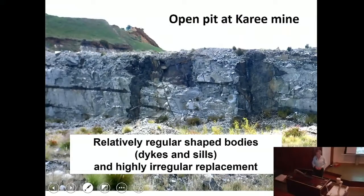Here's another photograph of the open pit showing in places what are almost regular sills and dikes, but in other places they can be highly irregular bodies.